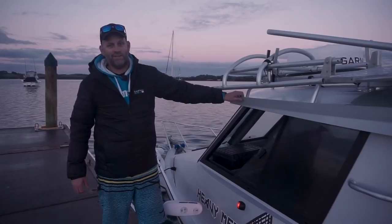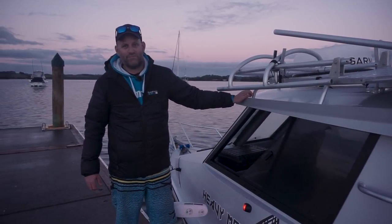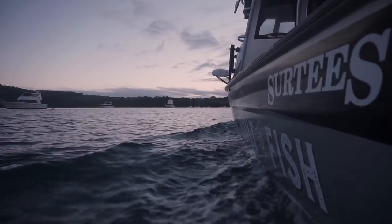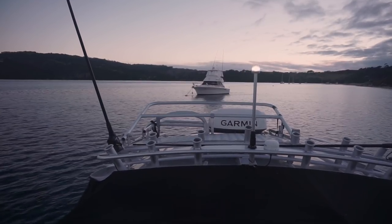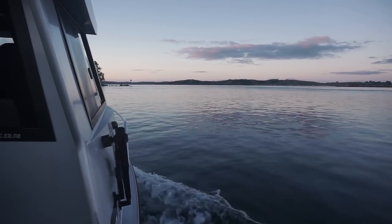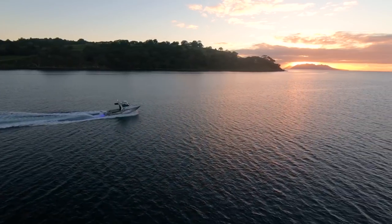It's a beautiful midwinter's morning here in New Zealand, and we've shot up to the seaside town of Omaha, just north of Auckland, and we're going to go on a midwinter's adventure to the beautiful Great Barrier Island. Brad and I have loaded the Surtees 750 up for an overnight trip, so we'll head across and see if we can't chase down some midwinter fish.